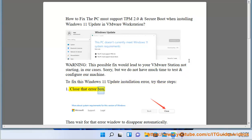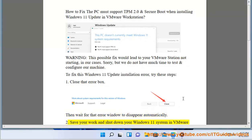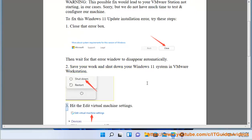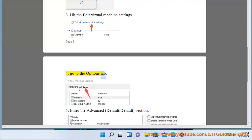1. Close that error box. Then wait for that error window to disappear automatically. 2. Save your work and shut down your Windows 11 system in VMware Workstation. 3. Hit the Edit virtual machine settings. 4. Go to the Options tab.